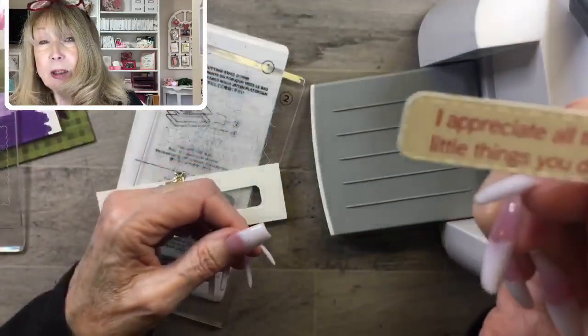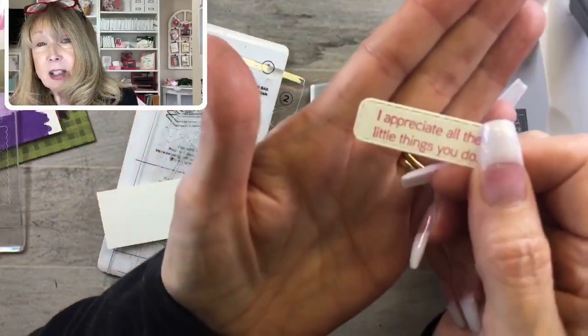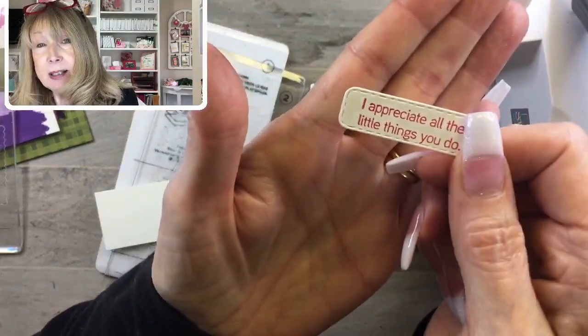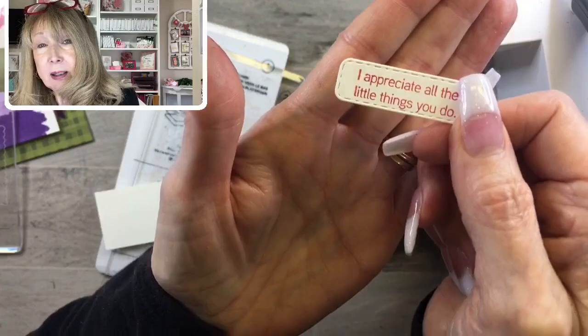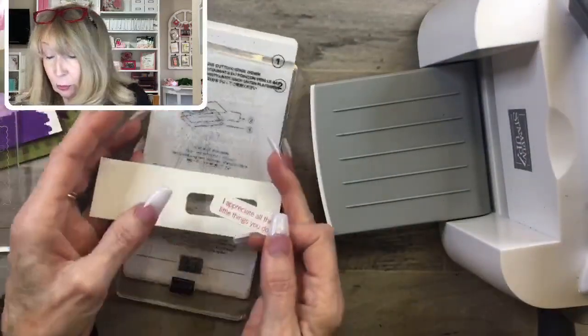And I want to hold it up close so you can see. Let me see if I can get it in the light. Can you see that, how it's stitched on the edges? I don't know if you can see that, but it is beautiful. It's a really cute little die that I think we can use for a lot of things.